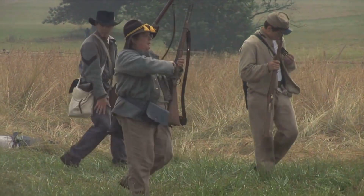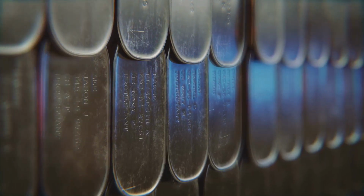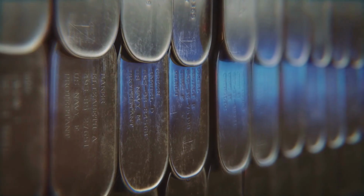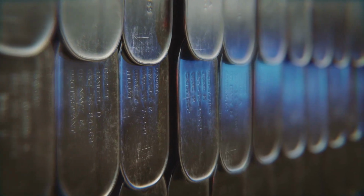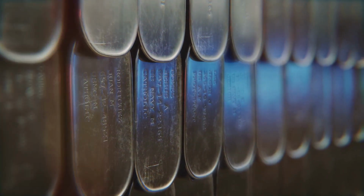Identifying fallen soldiers was a heartbreaking challenge during the Civil War. Soldiers began inscribing their names on wooden tags, coins, or even scraps of paper to ensure their bodies could be identified if they were killed. These makeshift dog tags became so common that by World War I, the military adopted standardized identification tags, a legacy born out of necessity during the Civil War.